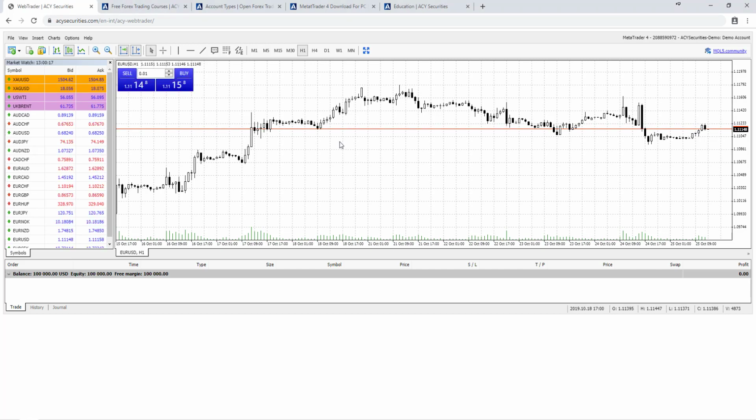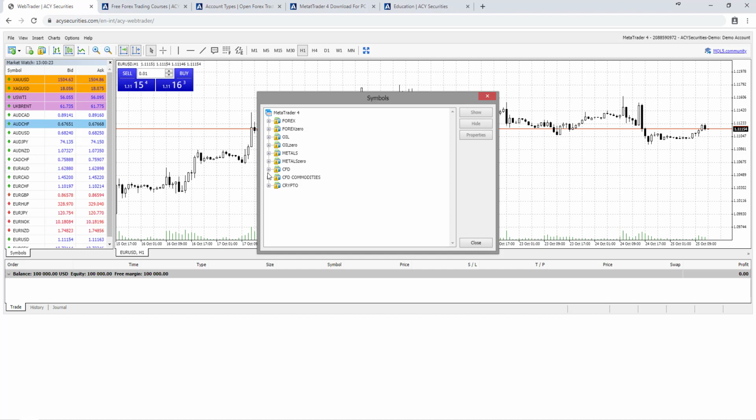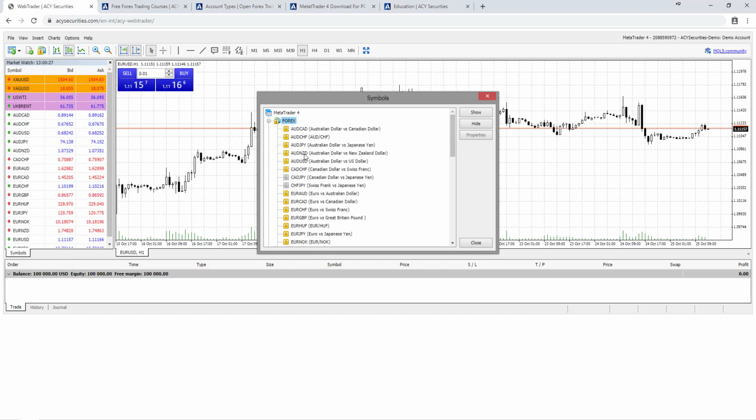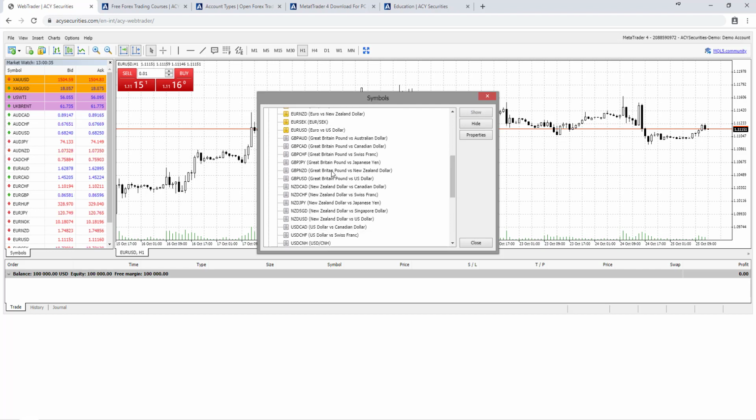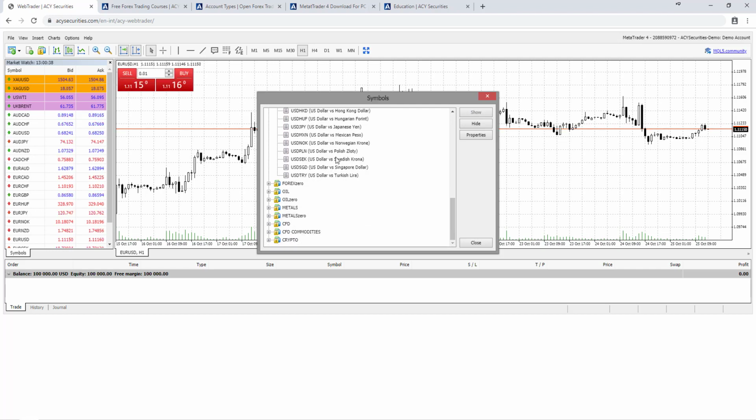Looking at the symbols, we can right click in this Market Watch window and click on symbols. These are all the different symbols that are available to trade with the broker. So lots of different Forex markets that you can add to your Market Watch list, and lots of exotic currencies as well, like the US dollar against the Turkish lira.